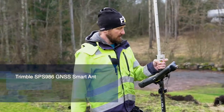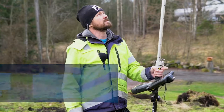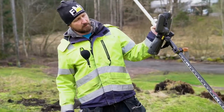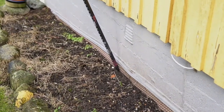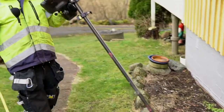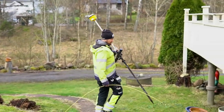Yeah, this is one thing that's really good with tilt: you can measure points really close to, for example, walls on houses and still get accuracy. So this is how I used to do it with corners, for example.